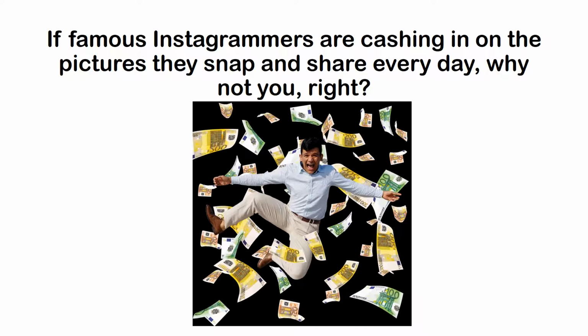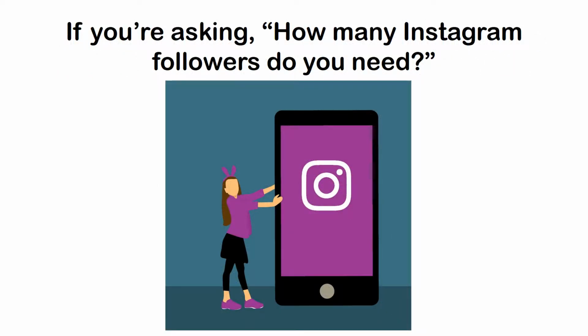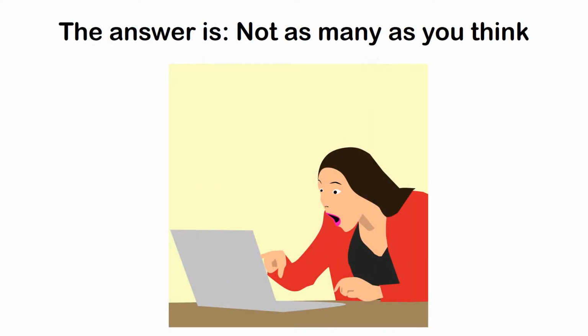If famous Instagrammers are cashing in on the photos they snap and share every day, why not you, right? So if you're asking, how many Instagram followers do you need? The answer? Well, not as many as you think. But of course, the more, the merrier, the better.